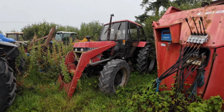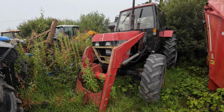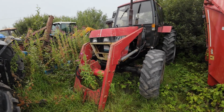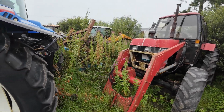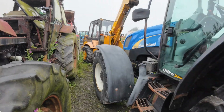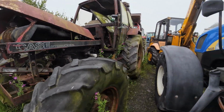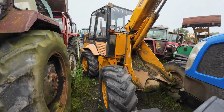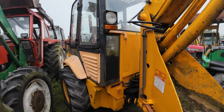Lads, but as I carry them all home, what would I carry home? The 8210 or the 3040? I think I'd probably carry the 3040, lads. I possibly would carry the 3040. And the 565? No, I wouldn't bother with the 565.